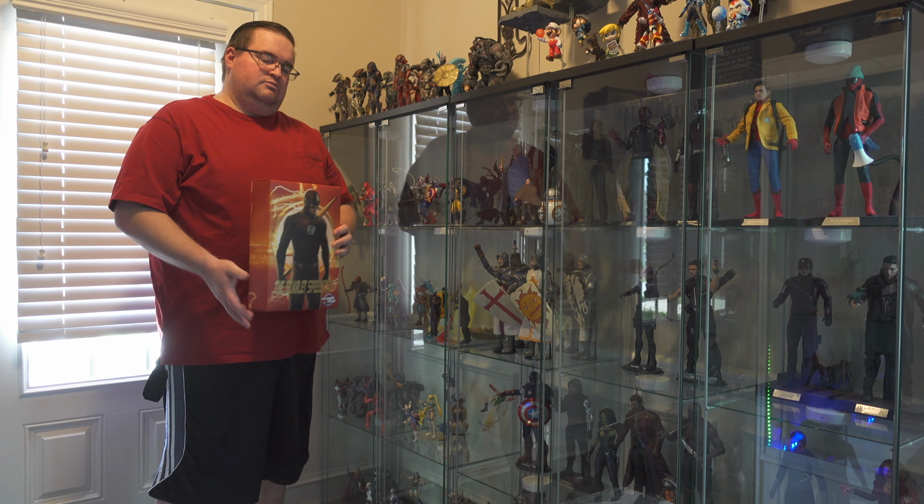These Monty Python Knights are Sideshow Collectibles. I have picked up recently a Green Lantern Sideshow 6-scale, but I think everything else I have is a Hot Toy. So I very much enjoy the 6-scale. There's more behind the camera that you can't see right now. They're all over the place. But I really enjoy them.